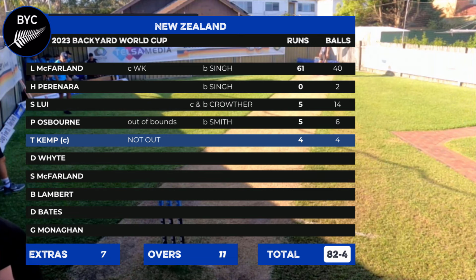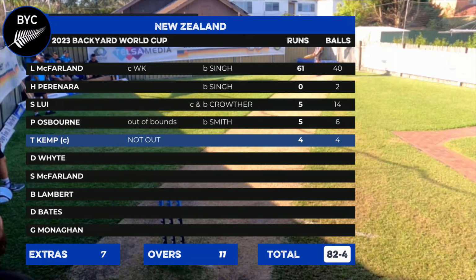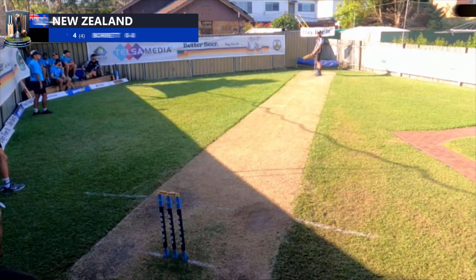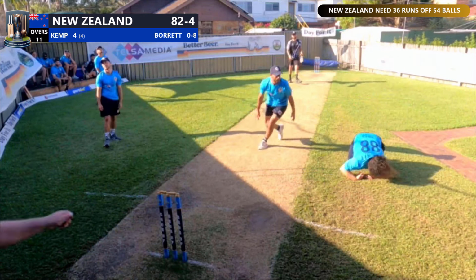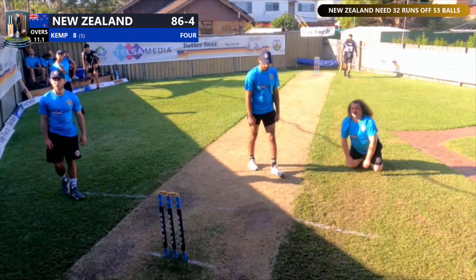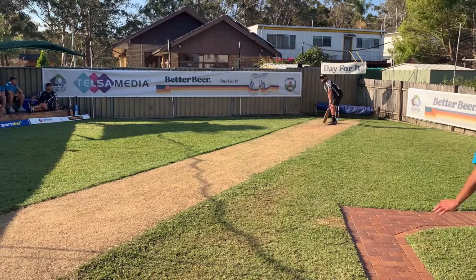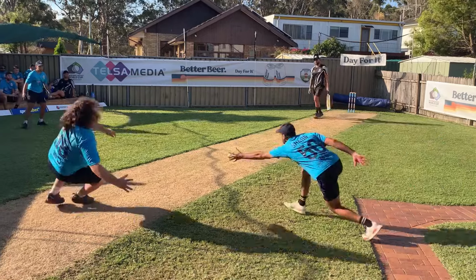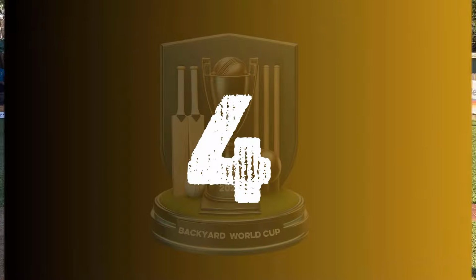And this is the action as we've seen so far. England have really come back to life since Gurpal Singh's introduction. A spell of 4 for 13, but Tamati Kemp is just getting going now. Successive boundaries for him. It's Ricky Borrett, the new man. Loosen up from Borrett, who bowled an excellent first over, but just couldn't quite find his radar there. Gentle delivery, really, and Kemp too good to miss out on that.